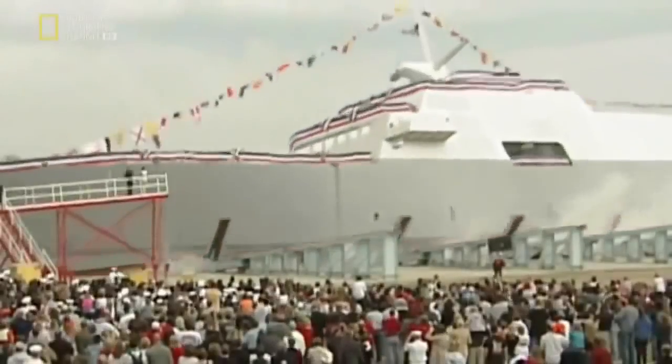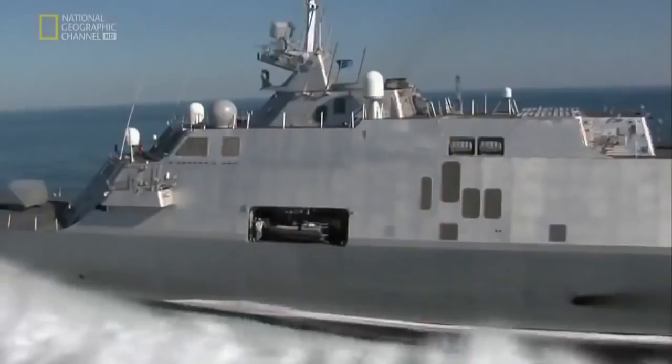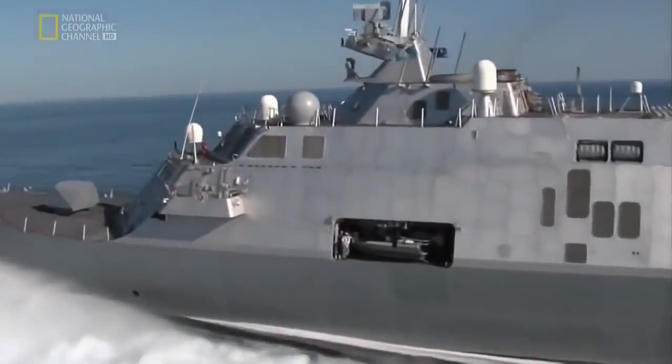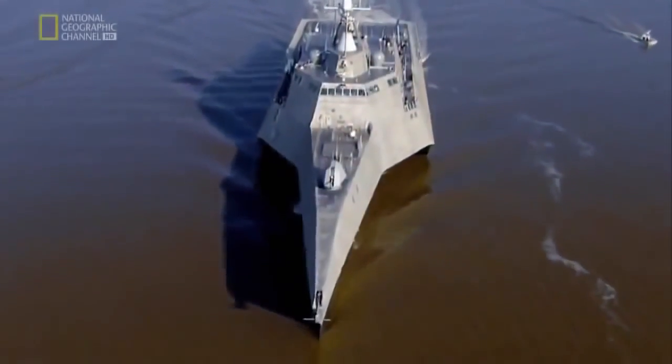In response, the Navy commissioned a new class of warship, the LCS, or Littoral Combat Ship. Their cutting-edge design uses aluminum to lighten the weight of the ship, allowing them to operate in the shallow waters known as the littorals.